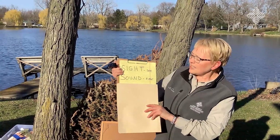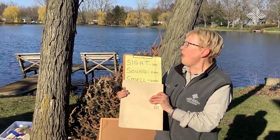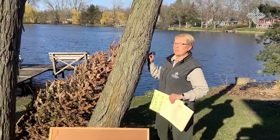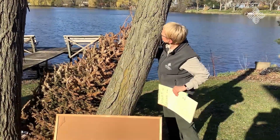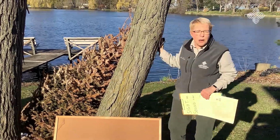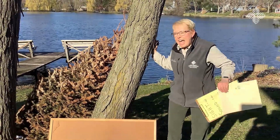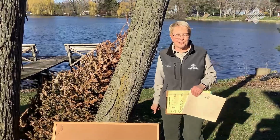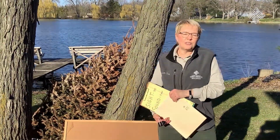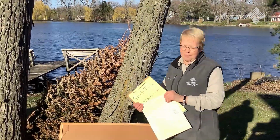Our next sense would be smell. Okay, well, what do I have to smell close up? I'm going to smell the bark of this tree. I'd say it smells kind of woody. I don't know, that's not a very good description, but there will be lots of other things we can try to use our sense of smell coming up in later episodes.